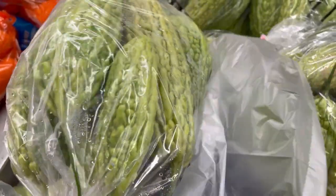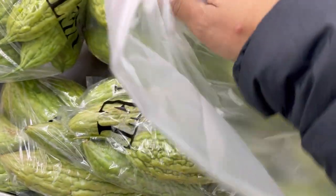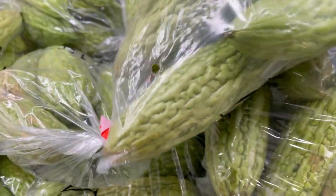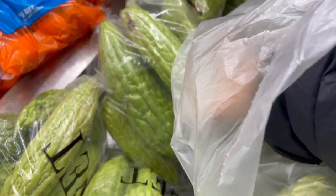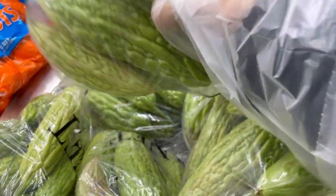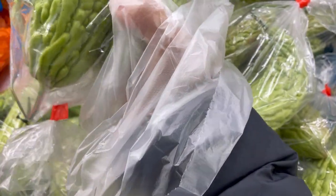We are looking for a good quality, but so far not the best. Like, no. Oh, this one, no. I can help you. This one's off as well. It's a bit hard. Maybe that's why it's cheap. $1.99. This isn't too bad.